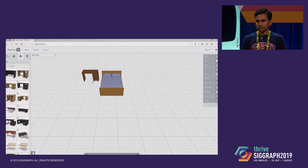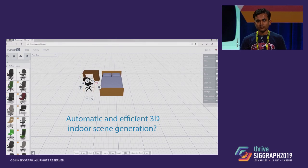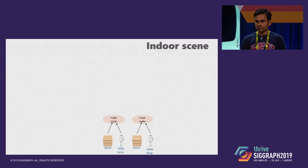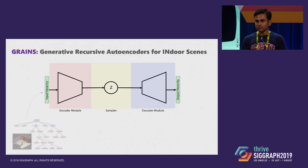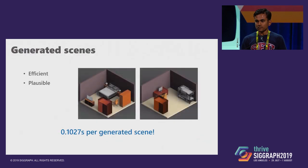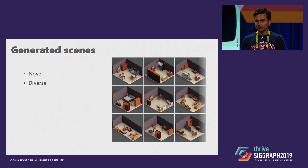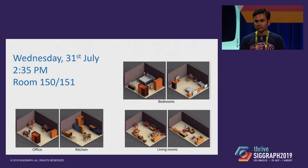Can traditional indoor scene modeling, involving manual adjustment of objects using a keyboard and a mouse, be made automatic and efficient? With a meaningful hierarchical scene representation, we present Grains, a novel generative method for indoor scenes based on recursive variational autoencoders. Using this approach, we're able to efficiently generate plausible, novel, and diverse scenes within a fraction of a second. For more details, please come to our talk on Wednesday.